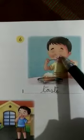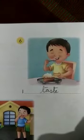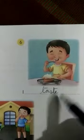Number six, wow, the boy is eating pastry. See the face, he is feeling so happy to taste it. Maybe it is very yummy. So answer will be, I taste.